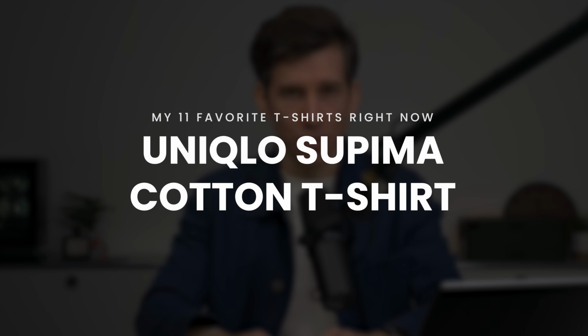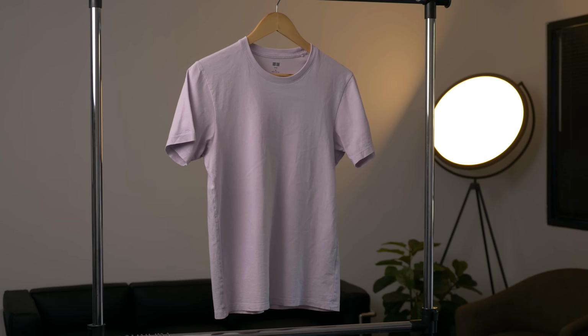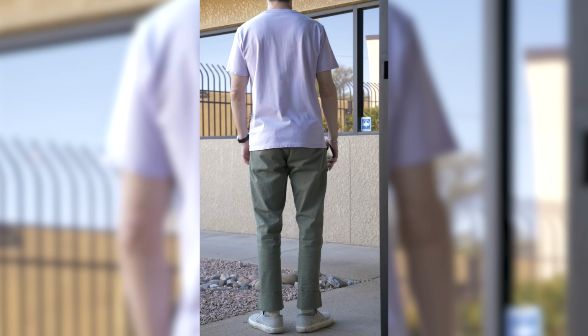Uniqlo Pima cotton t-shirt. I'm going to show you 2 of these, an extra small and a small. Let's start with the extra small. So this is a $25 Pima cotton t-shirt, and it's often on sale. This pink one is size extra small. It has a nice, somewhat slim fit. The length is actually just right after a laundry cycle. I've heard people complain about the durability of these t-shirts, but I've had a few of them over the years, and they last a long time.